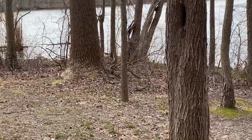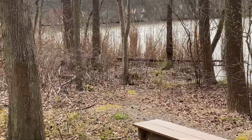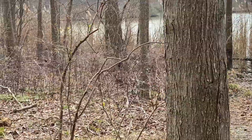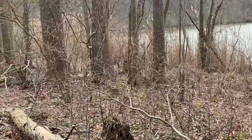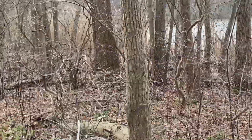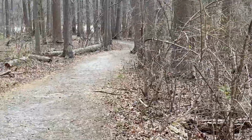We were told by the state park attendant in the visitor center that the beavers are out sometimes. They are nocturnal, but sometimes you do see them in the daytime. There have been sightings, so we thought, well, we'll get out and check it out. We're game. That's what we're doing.